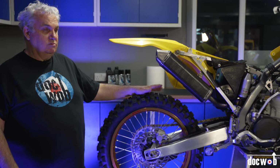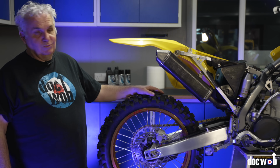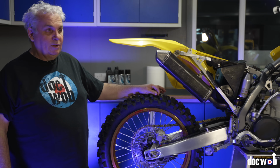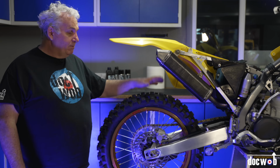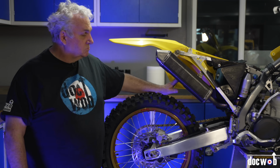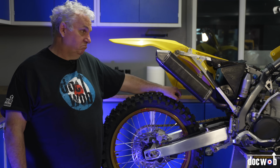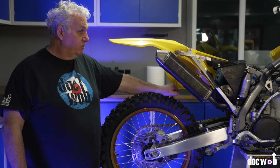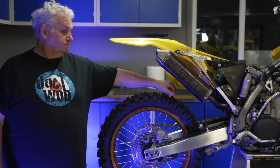Factory Suzukis very, very rarely had matching discs. It's just the way it was. Don't ask me why. When they used to come from the factory, they weren't the same bolt pattern, so it is what it is. Airbox we cleaned up, still waiting on an airbox mud flap. Nothing particularly trick about the airbox, I don't think. But with these factory bikes, there's not much that is production.